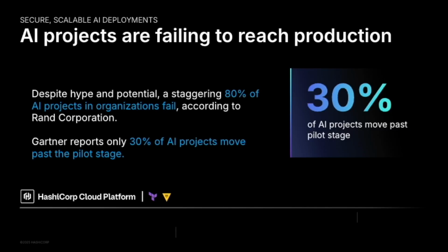Despite the immense hype and potential that artificial intelligence, machine learning, deep learning and generative AI is creating, a staggering 80% of AI projects in organizations are failing. This report by Rand is also supported by a Gartner report that shows that 30% of all AI projects never get past the pilot stage. And so why is this?